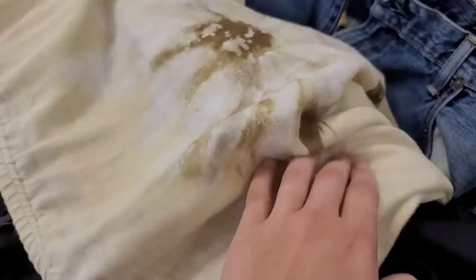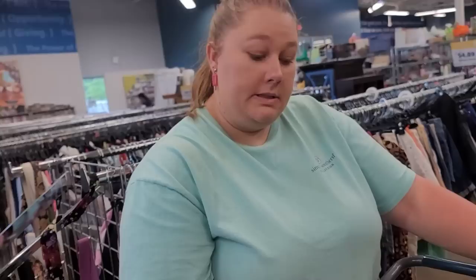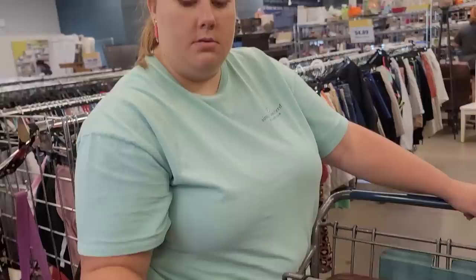Nice. Probably worth noting that we don't normally go to the aisles in the store and actually go through them, but it's paying off today. Hashtag reseller problems. Oh, those are nice. I like this one. Usually it has holes, but not today. I stopped because I saw this embroidered thing, but I'll do the rest of it.